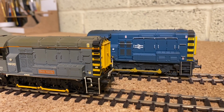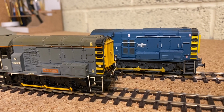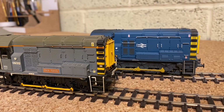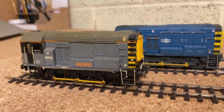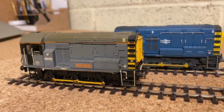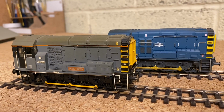Overall then, I would say that the Hornby model is generally closer to the prototype, and as a model is slightly finer and more detailed all over. Very, very pleased to have this as part of the fleet, and like I said, it's going to be seen a lot on the new layout, running both on trip workings between marshalling yards and things like that with wagons, and also probably in the depot as well.